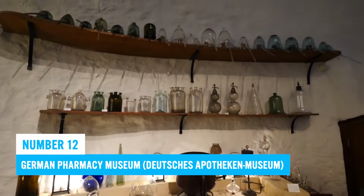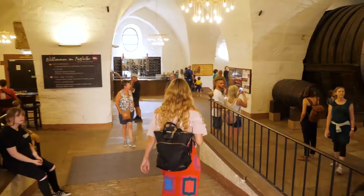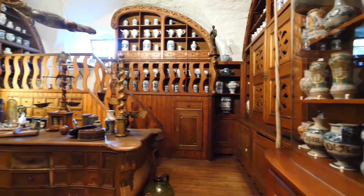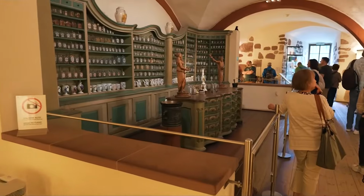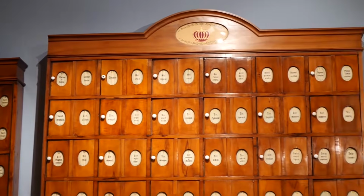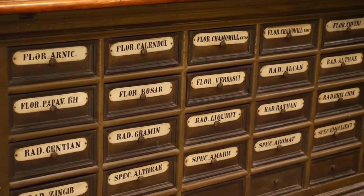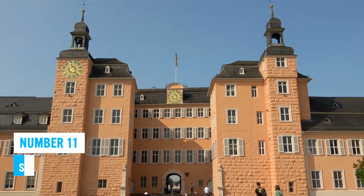German Pharmacy Museum. If you're interested in the history of German medicine and pharmaceuticals, then the German Pharmacy Museum nestled within the stunning Heidelberg Castle is the right place to be. Prepare to be amazed as you step into a world where the past comes alive. Explore the museum's absorbing exhibits, filled to the brim with lovely artifacts like old prescription bottles and beautifully crafted apothecary jars. Get ready to go on a journey through time as you discover how pharmaceutical packaging and advertising have transformed over the years. Number 11.